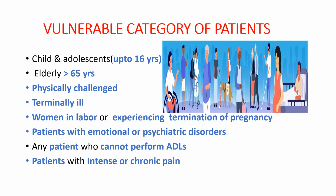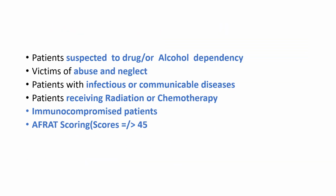Vulnerable category patients: children and adolescents up to 16 years, elderly above 65 years, physically challenged, terminally ill, women in labor or experiencing termination of pregnancy, patients with emotional or psychiatric disorders, any patient who is not able to perform activities of daily living, patients with chronic pain, patients suspected of drug or alcohol dependency, victims of abuse and neglect, patients with infectious or communicable diseases, patients who receive chemotherapy or radiation therapy, and those whose fall risk assessment score is above 45.